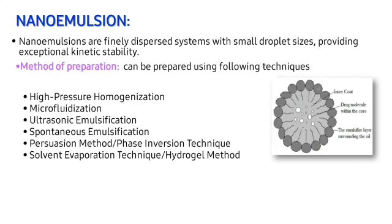Nanoemulsions. Nanoemulsions are finely dispersed systems with small droplet sizes providing exceptional kinetic stability. The methods of preparation for nanoemulsions are high pressure homogenization, microfluidization, ultrasonic emulsification, spontaneous emulsification, phase inversion technique, and solvent evaporation technique.